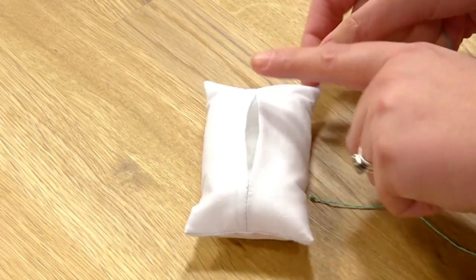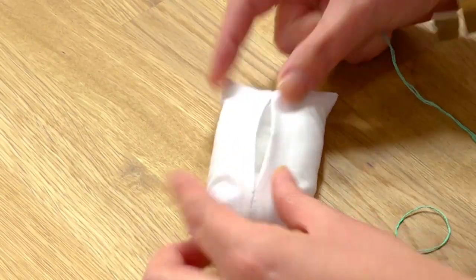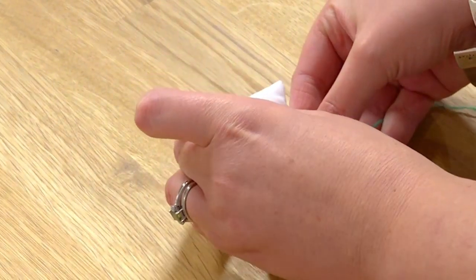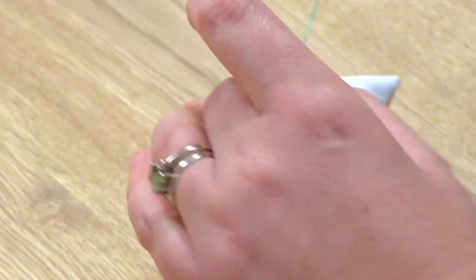And first of all, I'm just going to use the example of something like a pincushion, but I need to bring these two edges together using the invisible stitch, which is known as the ladder stitch. So first of all, I'm going to take my needle up through the fold. So I'm going to be concealing the knot in the thread.